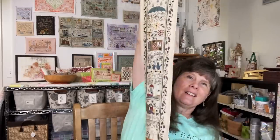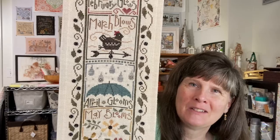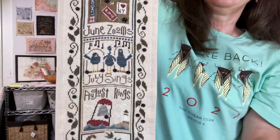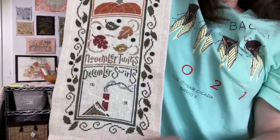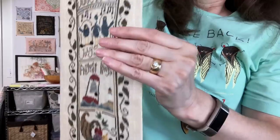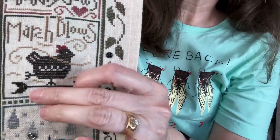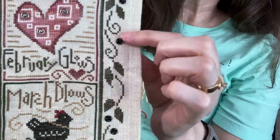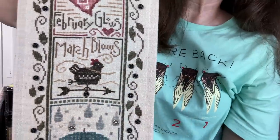It is very long, so I can't show it to you all at once, but I will slowly move up so you can see all the different months. And then there's a matching metal piece on the bottom. I don't know if you can see it, but there are black snaps or silver snaps on every month. This one has three silver, and the border was a freebie on their website, Bent Creek, to go with the series if you wanted to stitch it all as one chart.